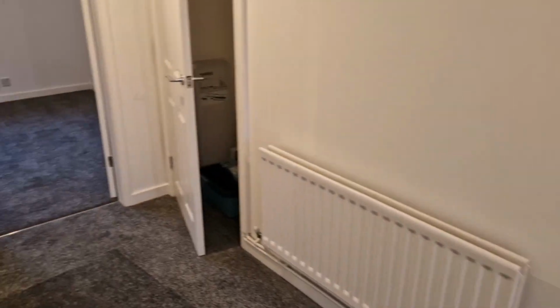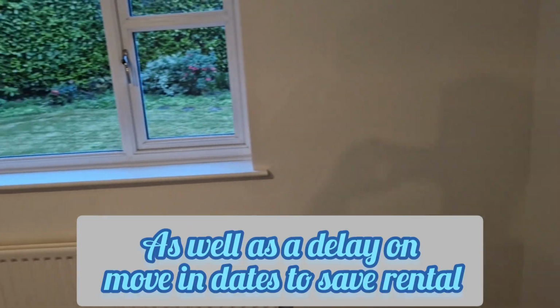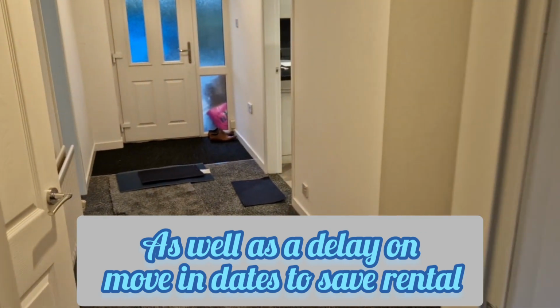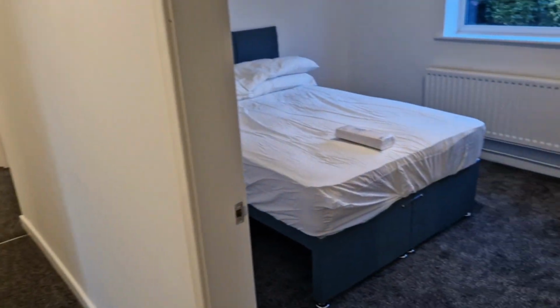It's bedroom 3. So the rent on this one was $995, as you can see. All new carpets, all new paintwork. This is the bedroom we've set up.